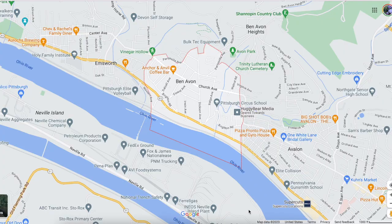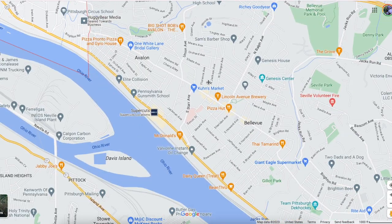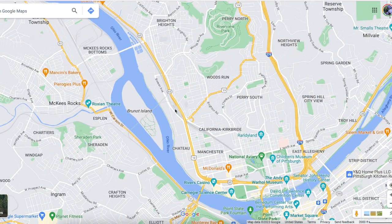So now we're gonna go over to the west part of the North Hills near the Ohio River, which is really going to be the Ohio Valley area. Let's go over to Ben Avon, which is going to be close to areas like Avalon and Bellevue. It's going to be close to the north side, which is going to be right here. The north side is another urban area with a lot of things going on.